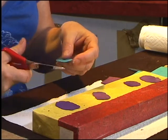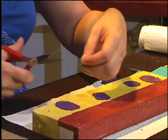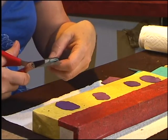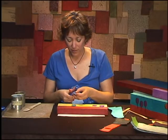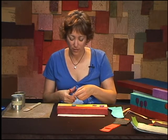And let's see how that fits. It's a little bit squarish here, so I might want to round that out just a tad on the corners. Okay, so that looks pretty good. Now this one looks a little big to me, so I'm just going to cut that down a little bit.